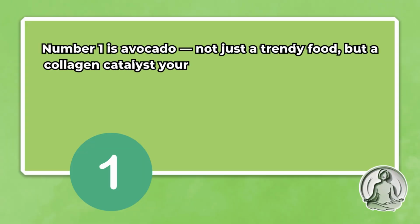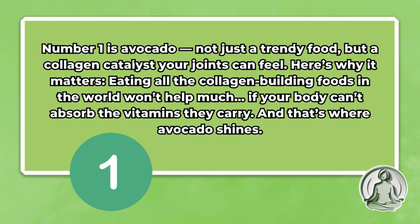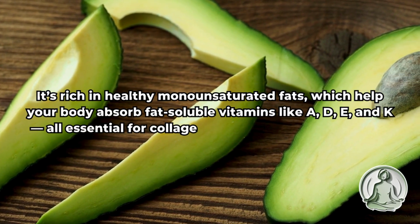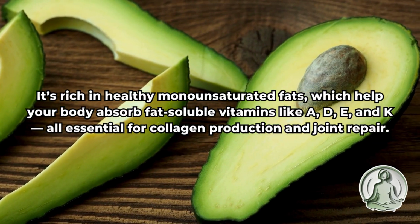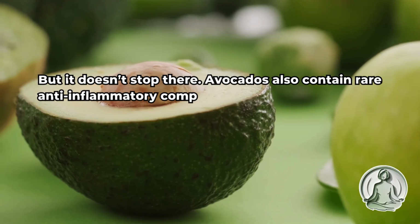Number 1 is avocado, not just a trendy food, but a collagen catalyst your joints can feel. Here's why it matters. Eating all the collagen-building foods in the world won't help much if your body can't absorb the vitamins they carry. And that's where avocado shines. It's rich in healthy monounsaturated fats, which help your body absorb fat-soluble vitamins like A, D, E, and K, all essential for collagen production and joint repair.